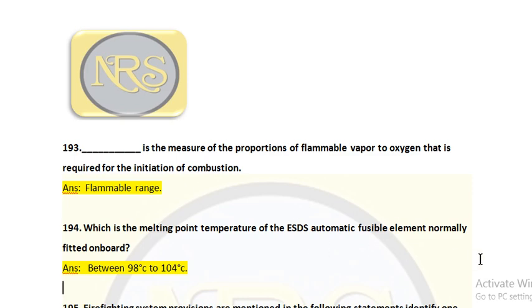Which is a melting point temperature of ESDS automatic fusible element normally fitted on board? The answer is between 98 degrees Celsius to 104 degrees Celsius. This question is mostly repeated for so long a period, so you can remember this question. The fusible element functions at a temperature between 98 degrees to 104 degrees Celsius.